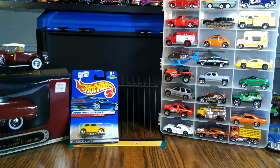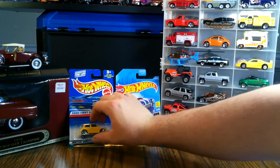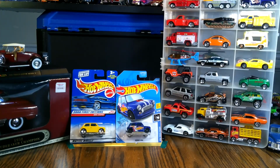But Dad, we go from the original to today's Mini Cooper. This is not the Super. This is the 2019 version of the Mini Cooper. This is incredible. Love this casting. Love the blue Hot Wheels deco on here. It's got the Hot Wheels race team deco on here.